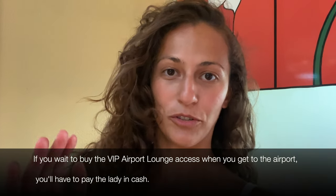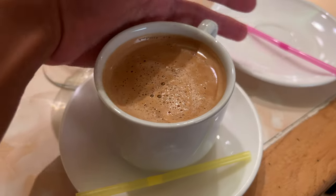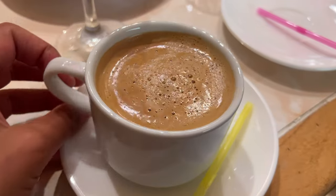And when you pay for access for the airport lounge, if you don't do it in advance, once you get to the airport, just look for a lady walking around with a sign that says VIP lounge, and she will take you to the front of the line at the check-in counter, front of the line for customs. Then you just go through security as normal, and then she takes you to the lounge. So it's super convenient. Right now, we're enjoying a beautiful, beautiful coffee made with condensed milk.